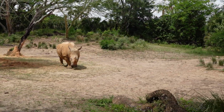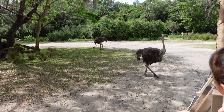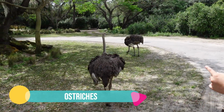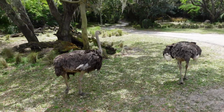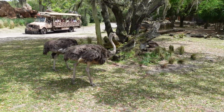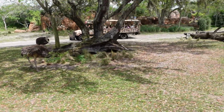Over on the left-hand side, if you look all the way up at the top, they are the largest birds on Earth. No, ma'am. These are also female ostriches. You can tell from their gray feathers, as only the males have the black feathers like you see in cartoons. They're also the largest bird on Earth, but are completely flightless, but can run up to speeds of 40 miles an hour.